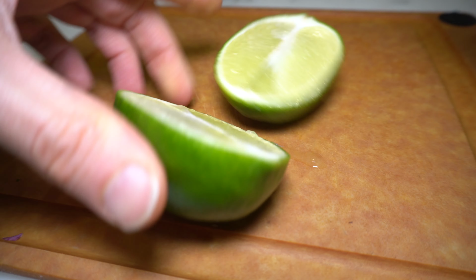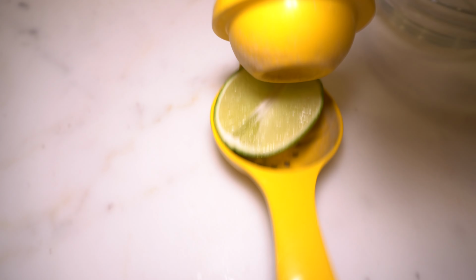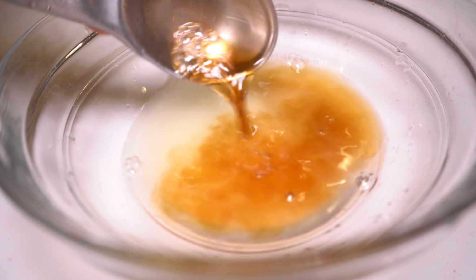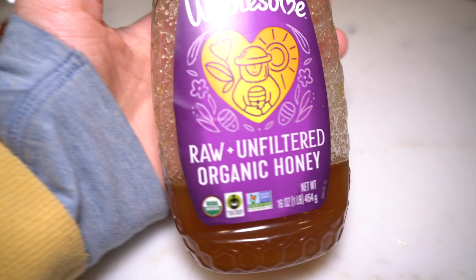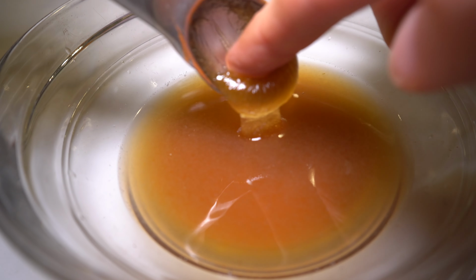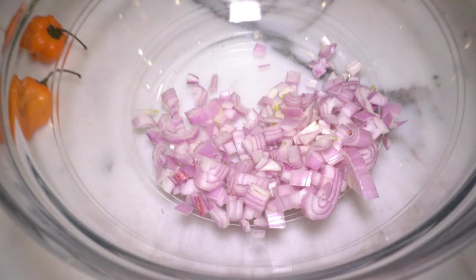Vitamin C, like I said, is involved in collagen synthesis. So I think this recipe called for maybe the juice of one full lime, so I went ahead and juiced that. It also called for 2 tablespoons of premium fish sauce, which isn't the healthiest thing in the world, and a teaspoon of raw organic honey, which actually does have some antimicrobial, antibacterial benefits. And because this is being divided out in 4 servings, it's not that super high in sugar.